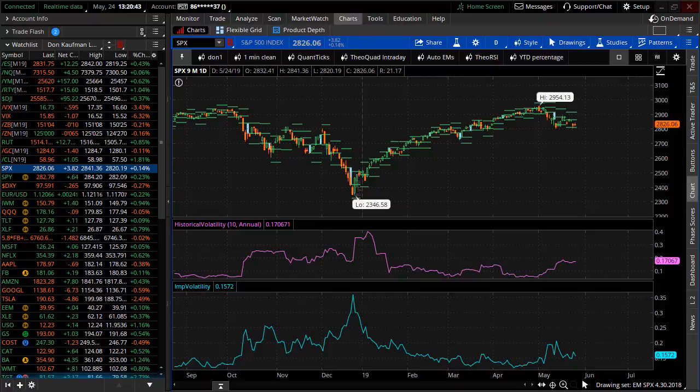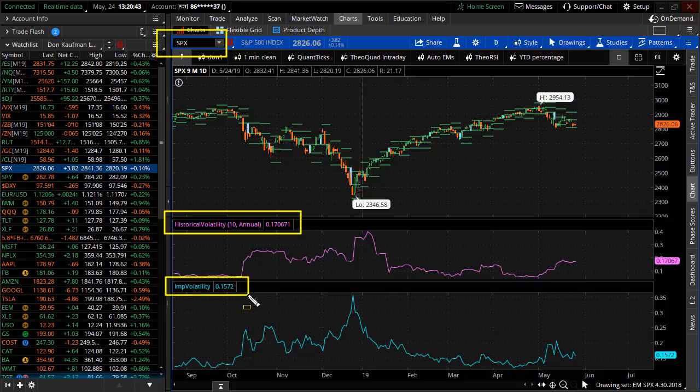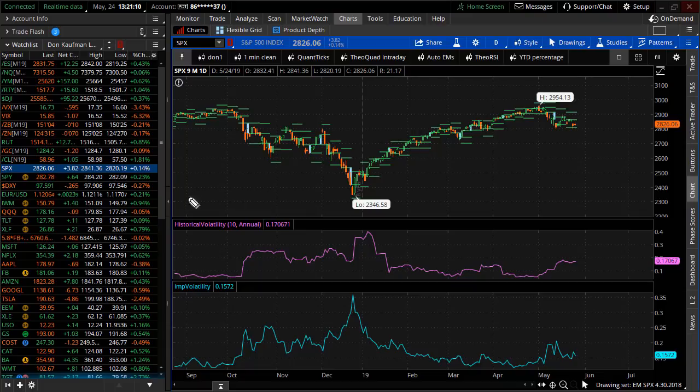Allow me to start right here inside of the SPX, as I do on many of these weekend updates. One of the first points that I really wanted to make had everything to do with historical volatility and implied volatility. Now, the implied volatility that you're charting here on thinkorswim is a VIX-style 30-day implied volatility. Effectively, by looking at this implied volatility, you're gauging what the market risk is supposed to be, for instance, 30 days from now.